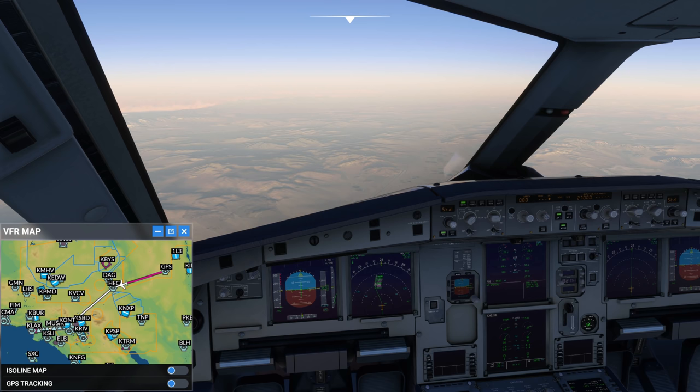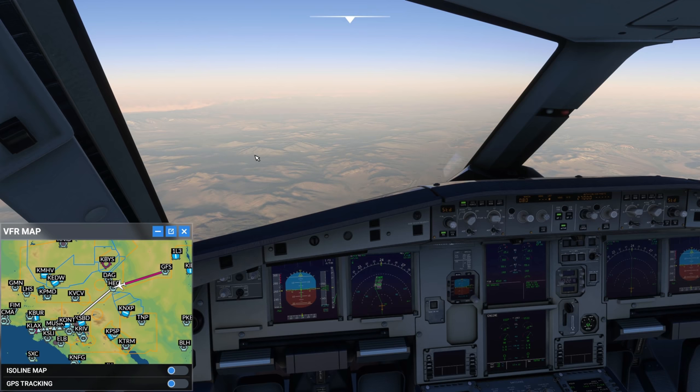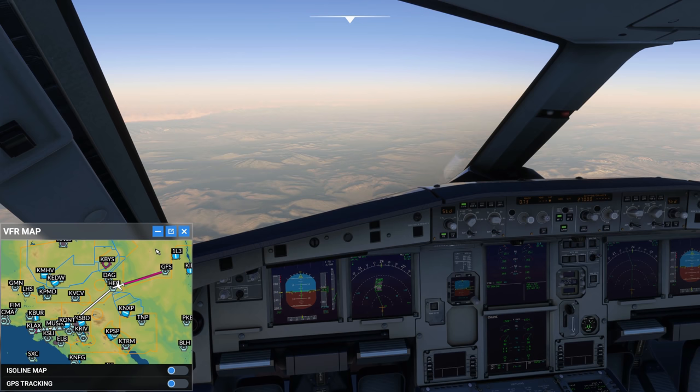Southwest 1232 at the shoreline, turn left heading 210, runway 25 right, clear for takeoff. Shoreline, left turn 210, clear for takeoff, 25 right, Southwest 1232. Southwest 4921, LA Tower, good morning, runway 25 right, line up and wait. Line up and wait, 25 right, Southwest 4921. Thanks, 431 heavy, contact SoCal, good day. SoCal, good day, thanks, 431.